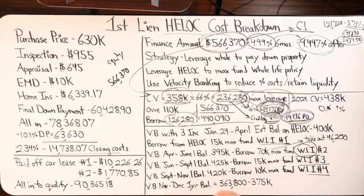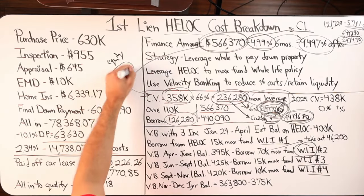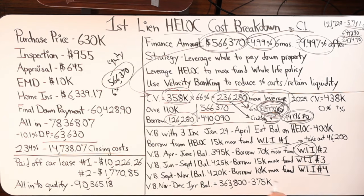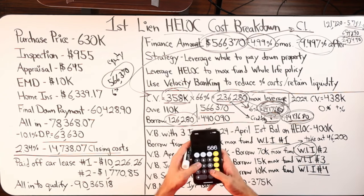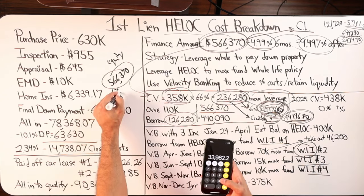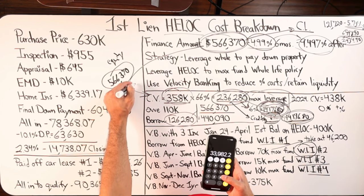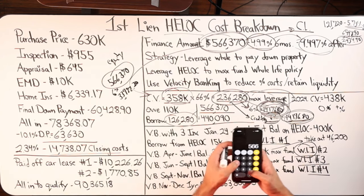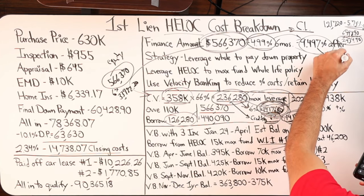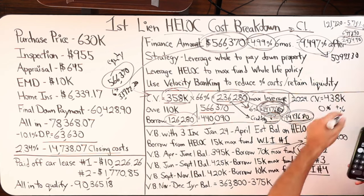But coming back to the point of now owing $566,370 at, let's say, 6%, right? What will that cost me per year? 566,370 times 6%, let's say, would be $33,982.20. 566,370 times 9% would be $50,973.30 to the bank.